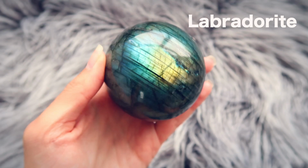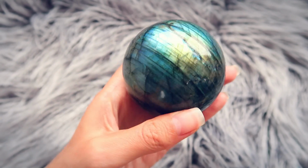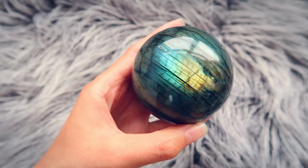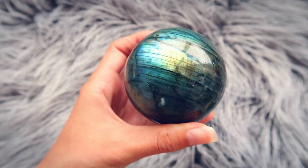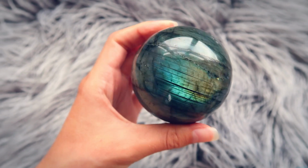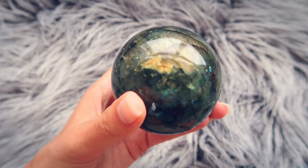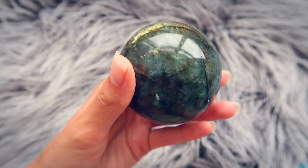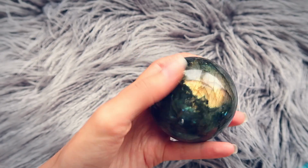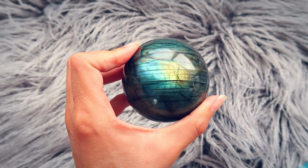And then right here I have a very special sphere of Labradorite. It's really flashy. Love this one. Looks like a planet. Love those little striations. It's pretty flashy all the way around. We have some yellow there, a little bit of blue. You come around to the front and it's just got this gorgeous, gorgeous flash right there.